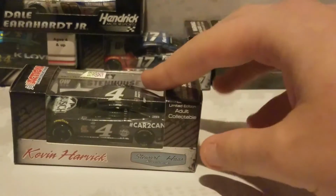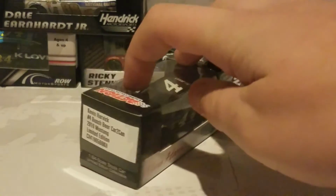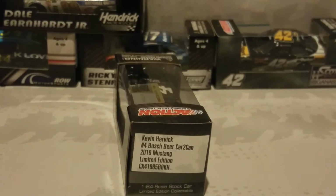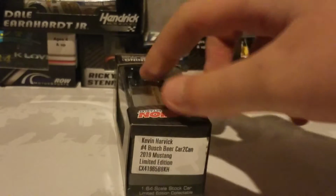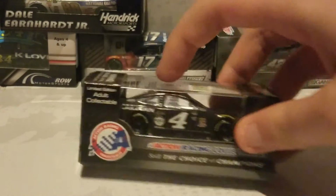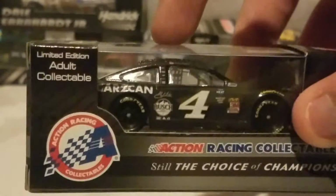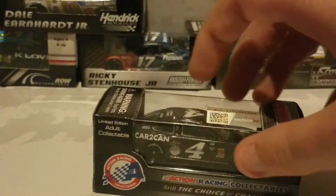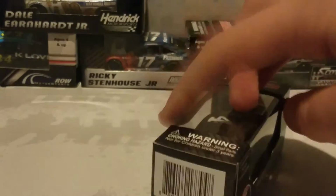Kevin Harvick's number 4, Busch Beer car, 2019 Mustang Limited Edition, it says. It's not limited edition. Very nice. And if you look above the Busch, you can see his autograph. It says adult collectible.